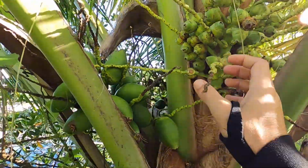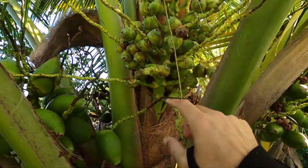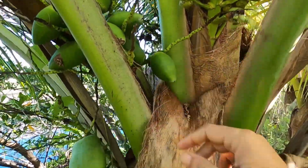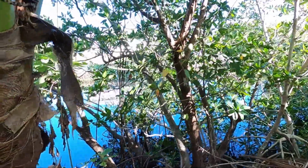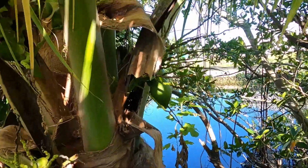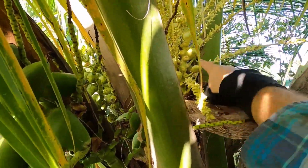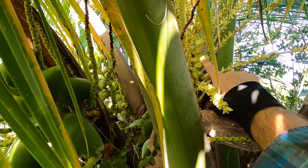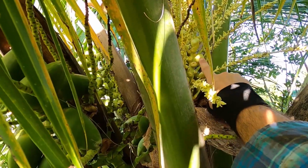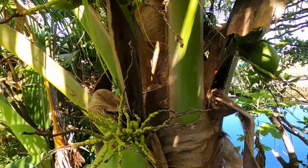It's got tons and tons of little, these are the female flowers, and they develop into the coconuts. The male flowers look a little different. It's pretty easy to find which ones are what. Here we go. These are the male flowers. They come off the ends, and then the females are like this, and they actually have a little dew point right there that the pollen has to connect to get them to set a fruit.